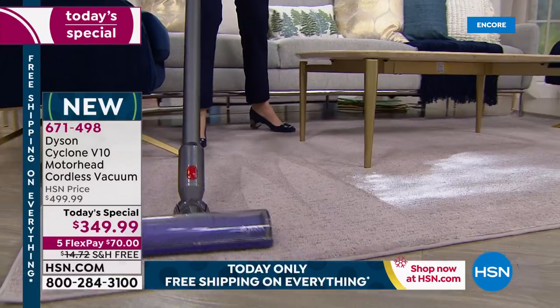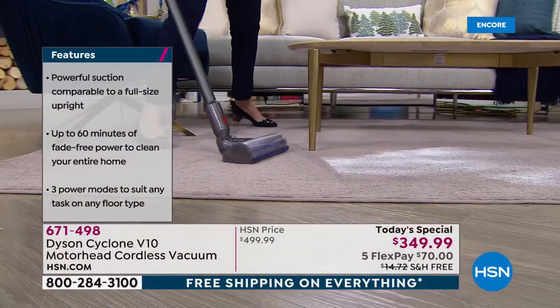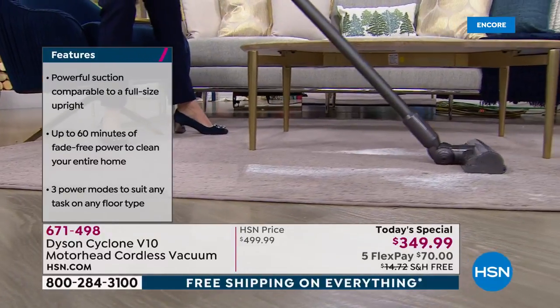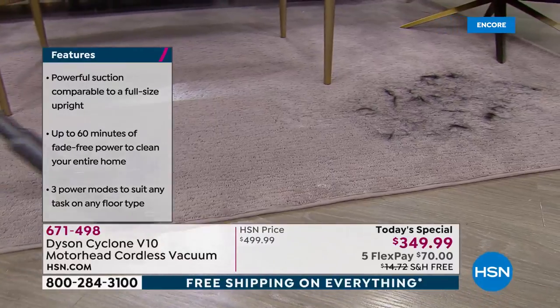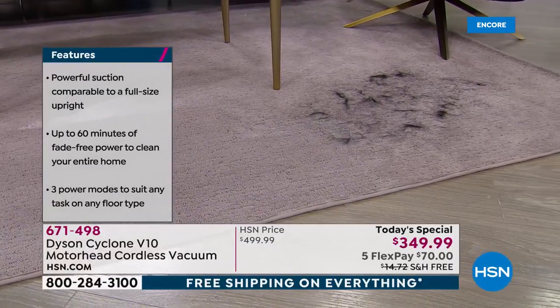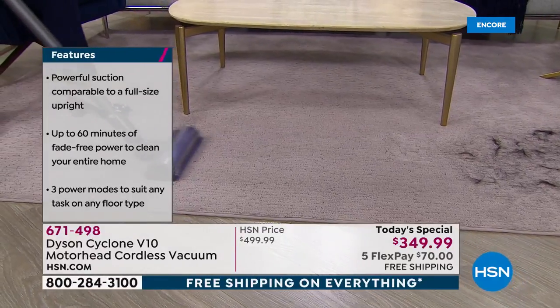Now, Gemma, as you're doing this, let's talk about some of the features. Yes. There are actually 3 different settings on this, right? This is our first cordless vacuum that we have developed that has the 3 modes. You have mode 1, which is for your everyday cleaning. I'm just showing off here, going under the coffee table, not even really bending down.